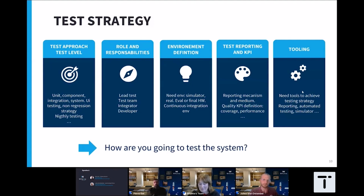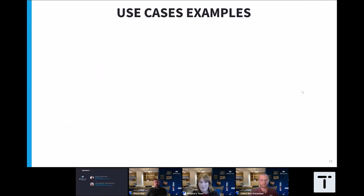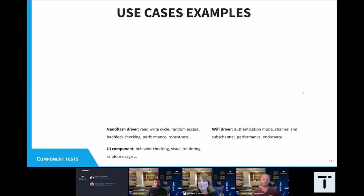So now you know better how you can define your test strategy. Let's finish with some examples, refocusing on automated testing before Julien gives us more detail. I try to reuse the same pyramid. So the first level is component testing. What can we test automatically in a component test layer?